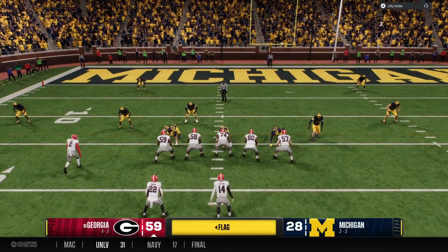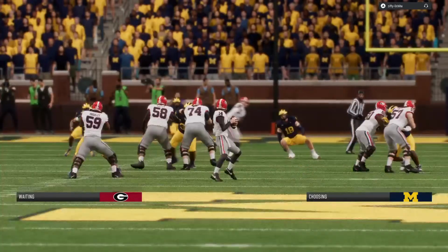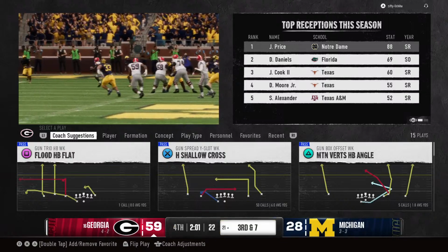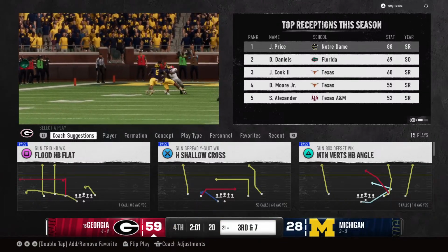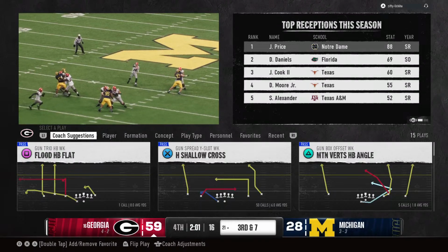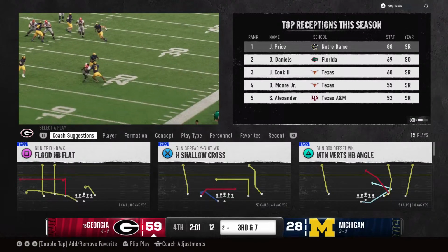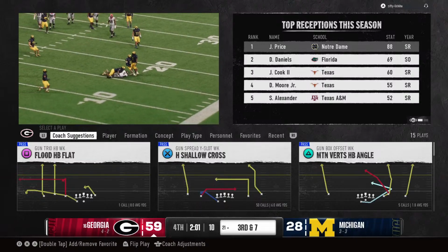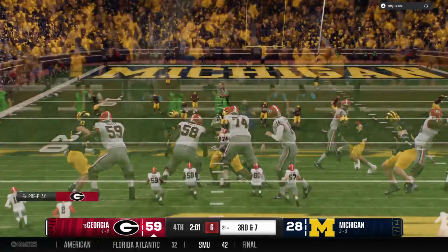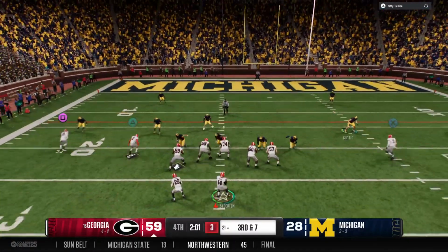Looks as if they didn't get it off in time. It'll be a delay of game. There's a difference between being methodical and thorough and slow. They were slow, and they got the flag. It's third down now, and they ought to be able to get off one more play before the 2-minute warning.